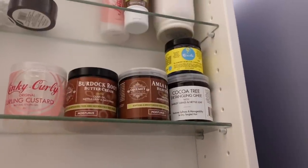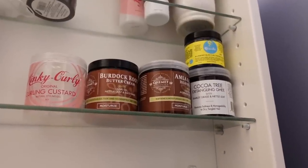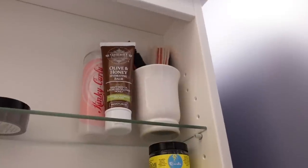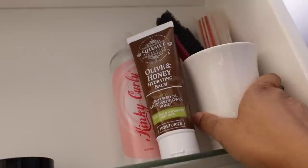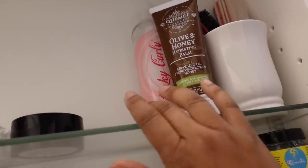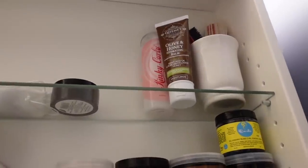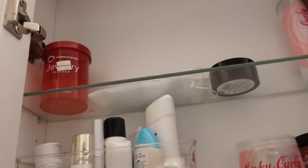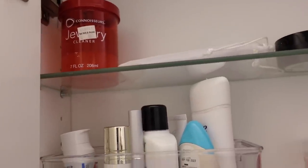And then we've got the hair area. I did try to move these shelves. It was a little harder than I anticipated. I need a time when I have more patience. The hair care products are there, and they're also up there. You can hear the flushing upstairs. There are brushes here, this olive and honey hydrating balm, which is actually really good, and the conditioner here, which I put in my hair after I wash it. So it's kind of weird. And up there, I have some soap for makeup brushes, a little shaver, and some jewelry cleaner.